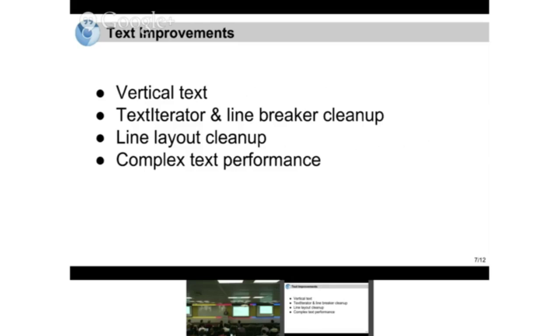There's still a lot of work to be done there. We still do a lot of work multiple times. For instance, during line layout, we measure text 3 times. First, to compute the preferred width. Secondly, to actually lay out the text and construct the line boxes, and then do line wrapping based on that. And then a third time, just before we paint it, to ensure we have the proper balance.